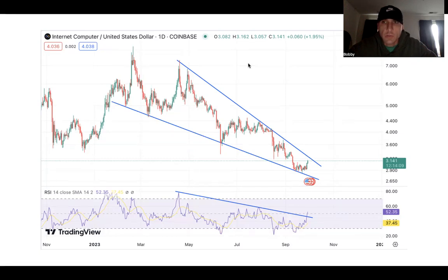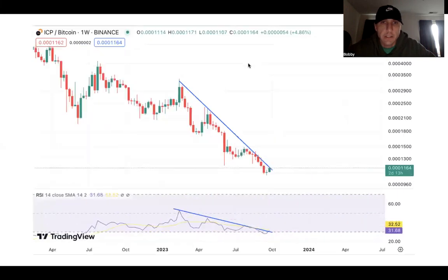All right, guys, just want to go over this really quick. It's going to be a brief video, and I don't show charts very often, primarily just when we're at some long-term resistance or support. Okay. All right. So this is ICP on the daily. This is ICP on the weekly, and this is the ICP Bitcoin chart.